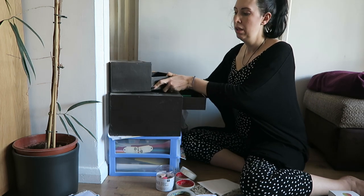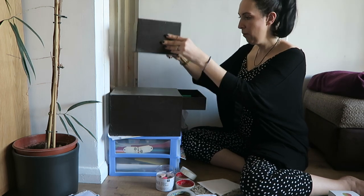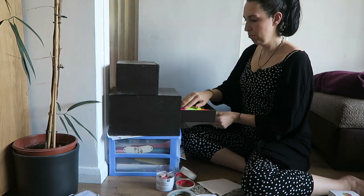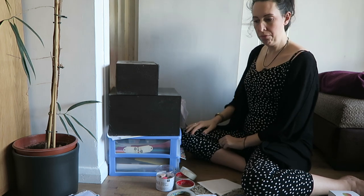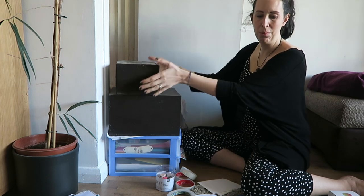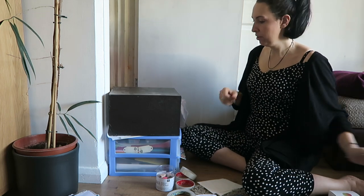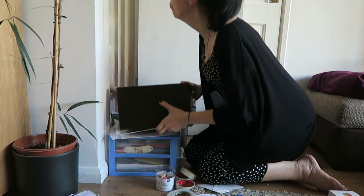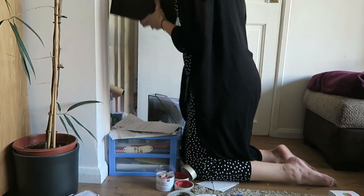So this one is now empty, which I don't feel the need to keep it. That's going, that is going. Okay, so let's start putting some stuff back. Oh, I need to hoover it.